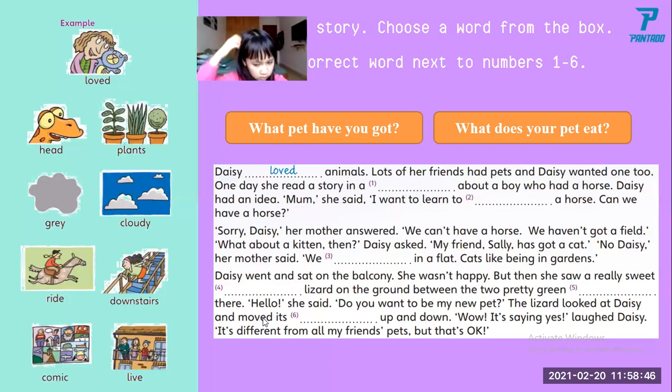Number four. Daisy went and sat on the balcony. She was not happy, but then she saw a really sweet blank lizard on the ground. Okay, sweet. What's the color? What do you think? Head of the lizard? I think cloudy. Okay, it's cloudy lizard. But then she saw a really sweet cloudy lizard.